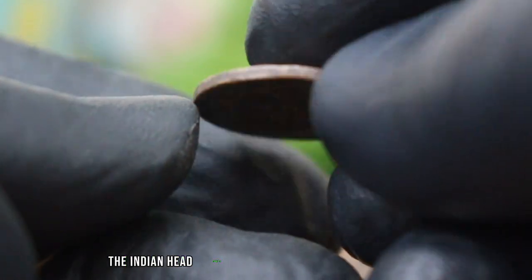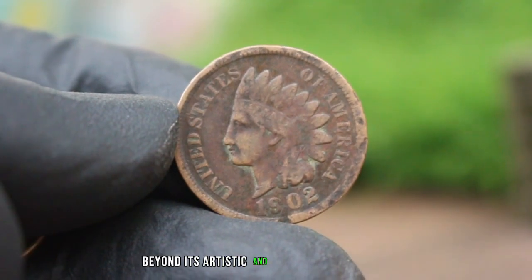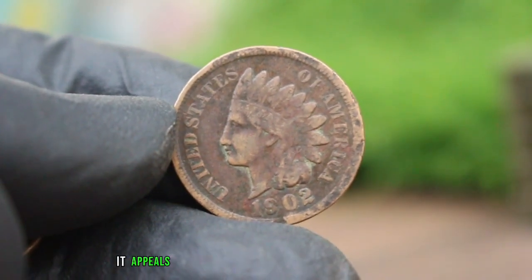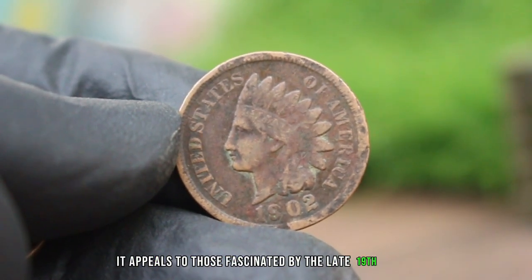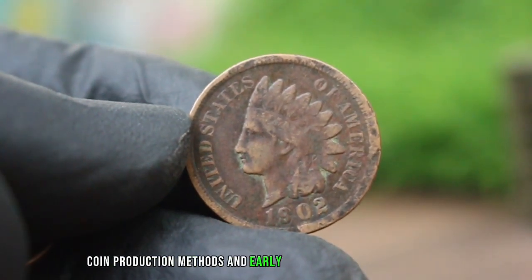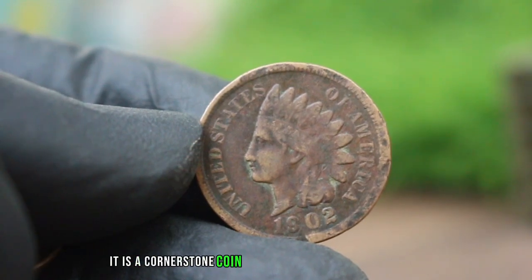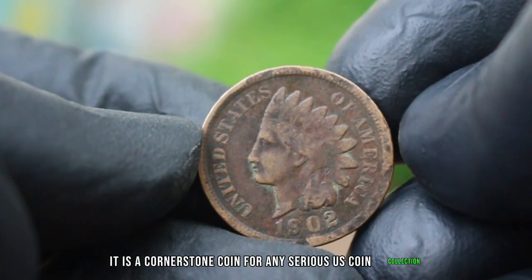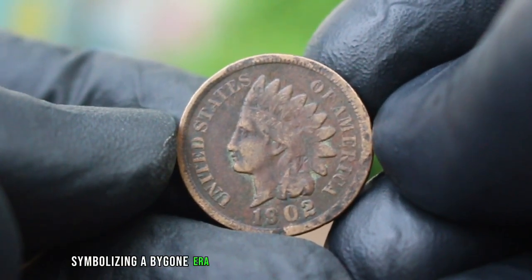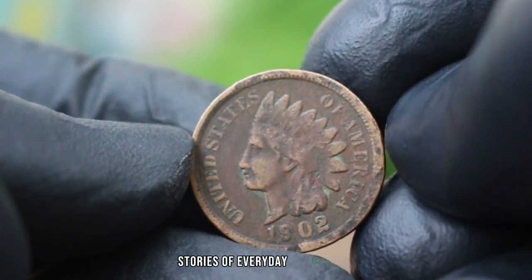The Indian head penny's collector interest is multifaceted. Beyond its artistic and historical significance, it appeals to those fascinated by the late 19th century American economy, coin production methods, and early 20th century American history. It is a cornerstone coin for any serious U.S. coin collection, symbolizing a bygone era when pennies were made of copper and carried stories of everyday American life.